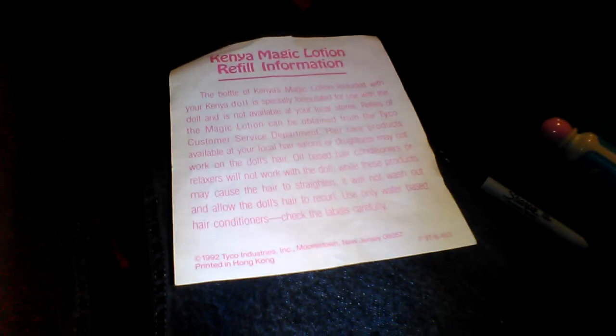But another thing I like about old Kenya was the magic lotion refill information. It said the bottle of Kenya's magic hair lotion included with your Kenya dolls is specifically formulated for use with the doll and is not available at your local stores. It also came with an order form on how to order and where to send the order for the magic hair lotion. But since Tyco has been out of business for so many years, that would do no good today.